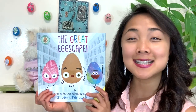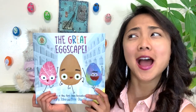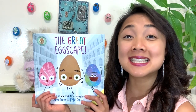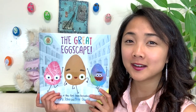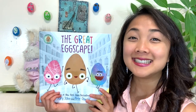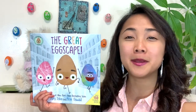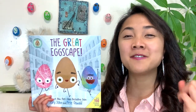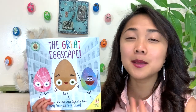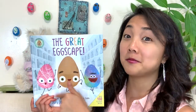The title of today's interactive read aloud is The Great Eggscape. That word kind of sounds like the word escape. Do you know what that means, to escape something? Yeah, right, to run away if you are trapped, to break free and be free to run and go do whatever you want. This word though is The Great Eggscape, not escape. It's kind of a funny play on words because they sound the same and they're meant to mean the same thing, except this one has the word egg in it for all the eggs.